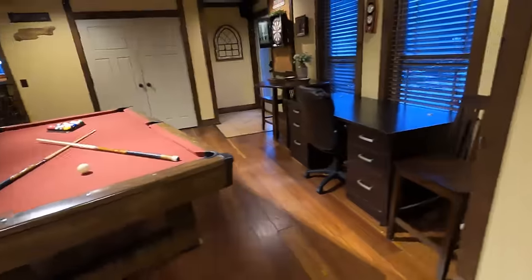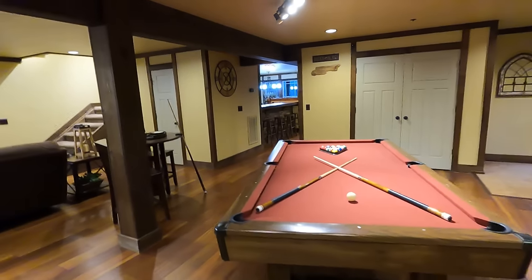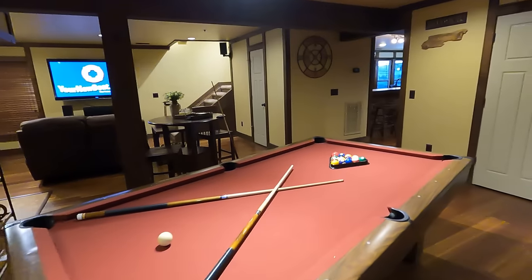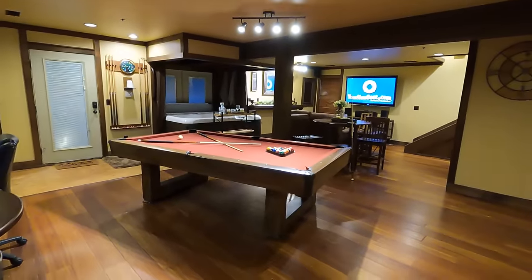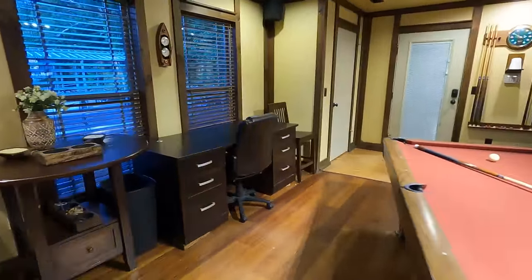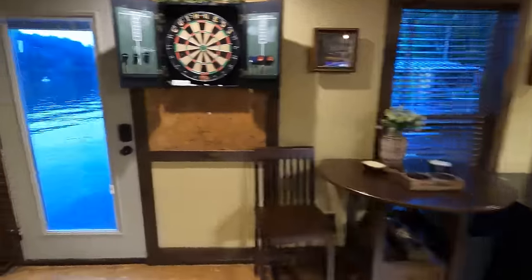And of course, this Brunswick billiard table probably caught your eye right when we walked in. This is approximately 1,400 square feet on the main level and about another 1,020 square feet on the upper level. We've got three bedrooms and 2.5 bathrooms. Small little office desk and chair right here by that main entryway.